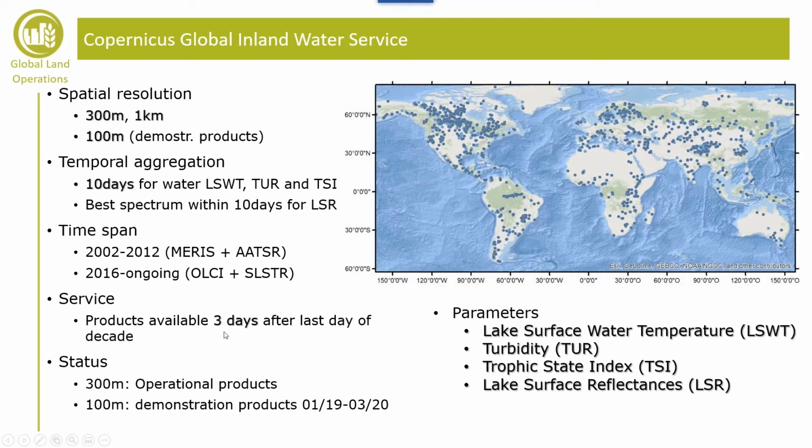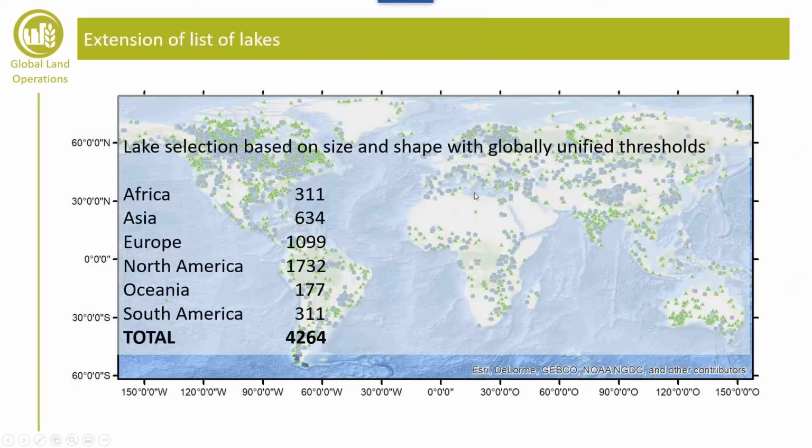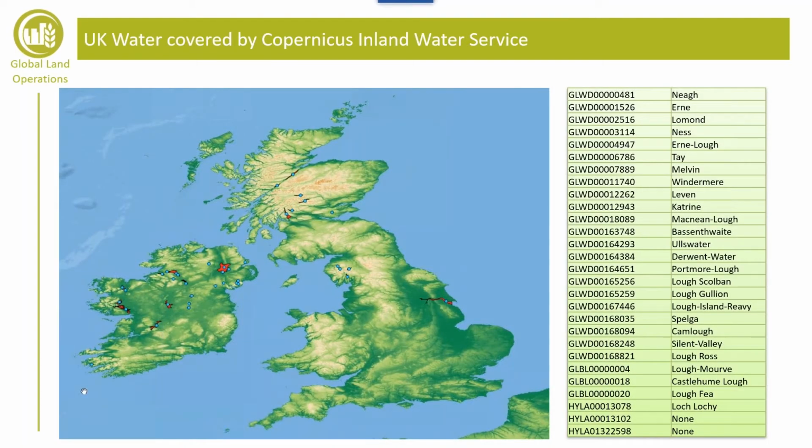The products are available 3 days after the period when it is acquired. And this is operational for the 300 meter and, as I said, demonstration products for the 100 meter. When you go to the website of the Copernicus Land Service, they're easily accessible via product portal and by FTP, and there is information about algorithms, quality, and so on. So quite easy to find that. It's, as I said, more than 4,000 lakes, most of those in North America and Europe, as you can see here. And what may be of interest is how many UK waters. Not so many yet, but still something.